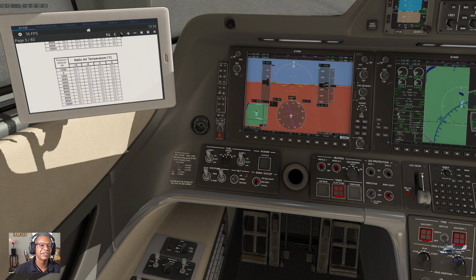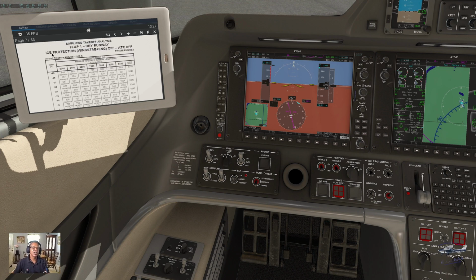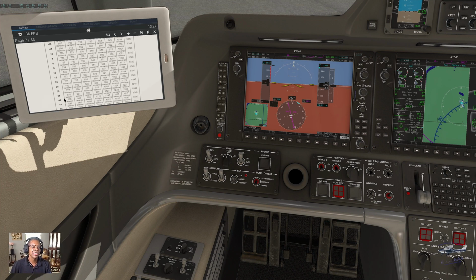Okay, so let's go to this chart here. No, I'm sorry, not that chart. I'm trying to remember what that chart was for, but okay, so this is the chart that I'm looking for, and we don't have any ice protection on, so our runway is dry, so this is the chart that we want, and we know it's 27 degrees Celsius, and our weight was 6,800 pounds.